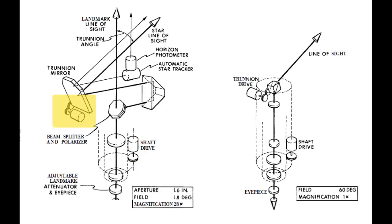The second axis, the trunnion axis, sets the navigational angle by tilting the trunnion axis mirror. A precision angle data transducer on this mirror provides a direct measure of the navigation angle for the navigation routine of the computer. An angle transducer on the shaft axis completes the data needed by the computer when the instrument is used for inertial system alignment.